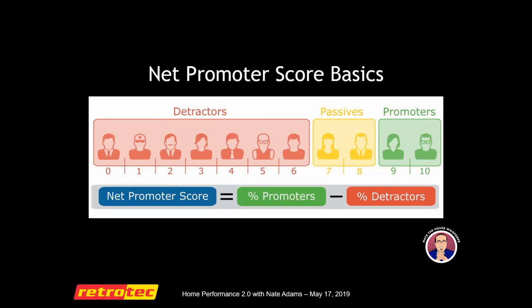So if somebody answers 0 to 6, they're a detractor. They are not happy with your work. They're annoyed with you. They're fairly likely to say bad things about you to other people. That is exactly the opposite of what you want out on the market. In the middle are the passives who answered 7 or 8. It's funny, I go back to my German and I think, na ja, es geht. It's like, yeah, it's fine. They don't care. Like the experience was fine, but they're not going to tell anyone about you.